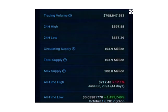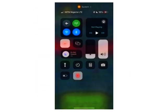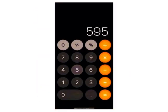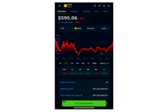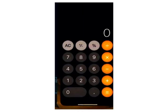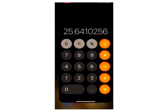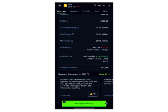So this is BNB right here on CoinGecko, and if you scroll down right here, you'll see that the all-time low of BNB is $0.03. So once upon a time BNB was trading at $0.03, meaning with $1 you would be able to get almost 25 BNB token. And right now, 25 BNB token, let's just calculate it, 595 multiplied by 25 is equal to $14,875. At the all-time low of BNB, when BNB was trading at $0.039, let's do 1 divided by 0.039, which is equal to 25, meaning with $1 as of 2017 you would get 25 BNB.